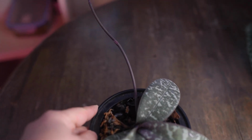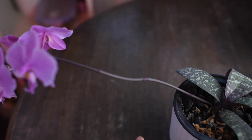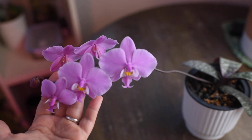And it's stunning. I love it. I love it so much. I love everything about this plant. And I knew I would. This was on my wish list last year, and I managed to buy it. So I'm very, very happy. And I wasn't expecting it to bloom so soon.